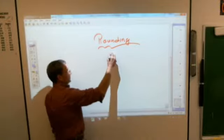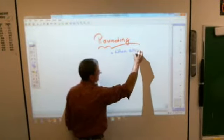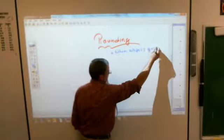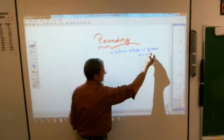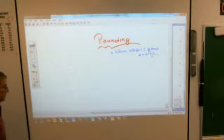We use rounding when close is enough, when close is good enough. I know I've used this because it's the first thing that comes into my mind. If somebody asks you how much you paid for your sneakers, generally speaking, you don't say I paid $36.22 for it. You just say I paid $36 or $40 or whatever, because rounding is good enough.